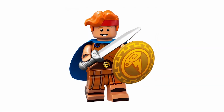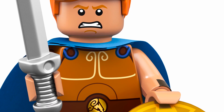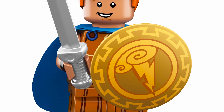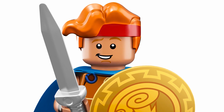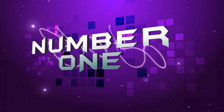The printing on this fella is absolutely incredible. The torso also boasts the symbol of Zeus on his belt, which is also featured on his shield as well. And if all of that wasn't enough, he has this epic, unique hair and headband piece, complete with Hook's wavy ginger locks. Number 1.